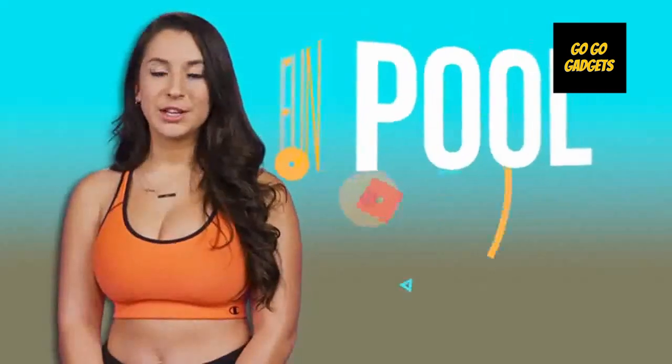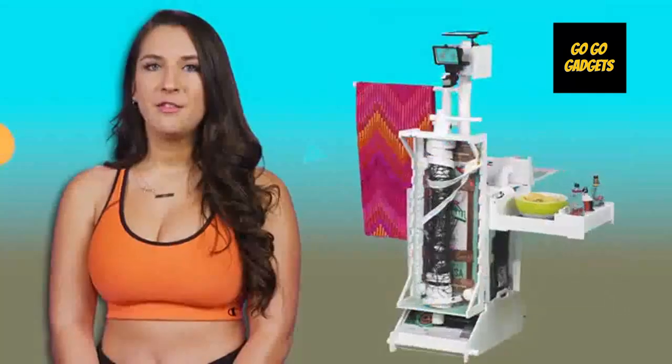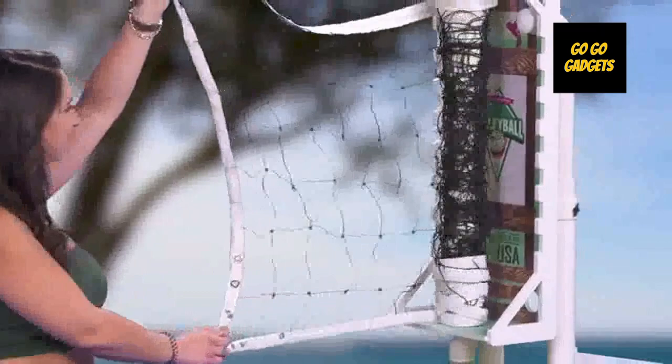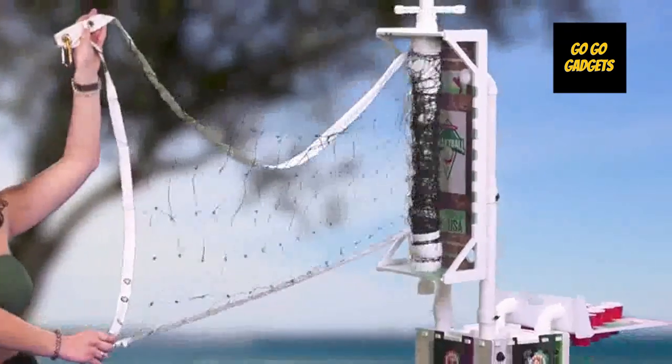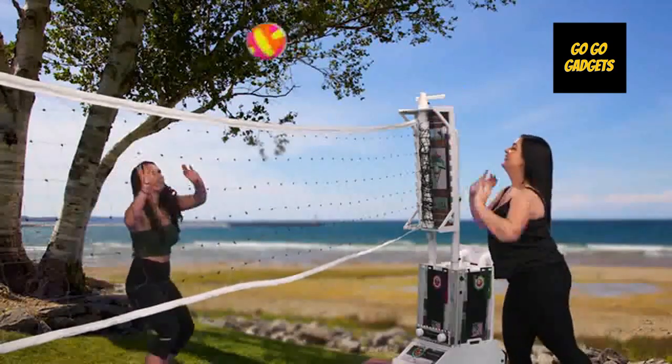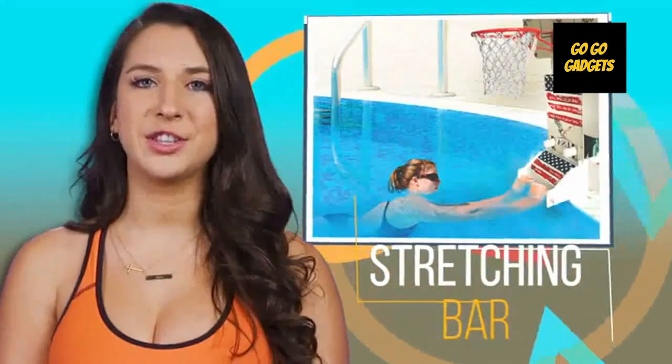Popular games at the pool include basketball, volleyball, ring it, and skip it in. Volleyball is a favorite because it has a retractable net. Just pull the net out to your desired length, attach it to another base, tree, or fence, lock it tight, and start playing. There's a stretching exercise bar attached to the base. Stretching before doing any water activities has become a popular exercise.